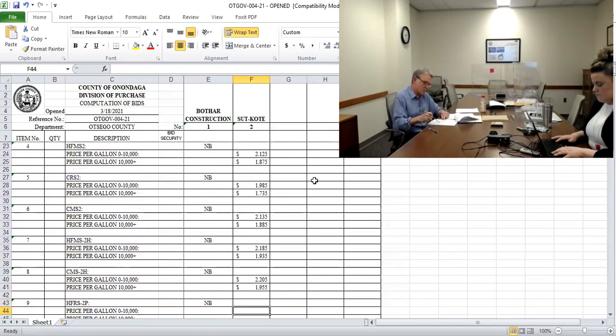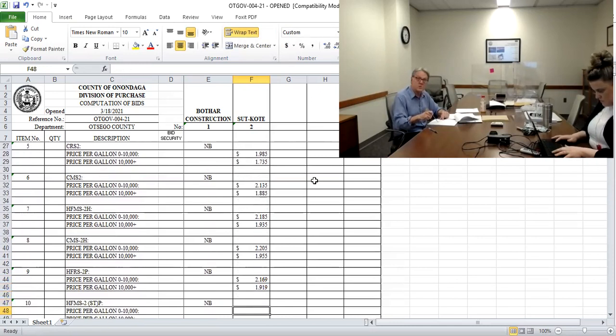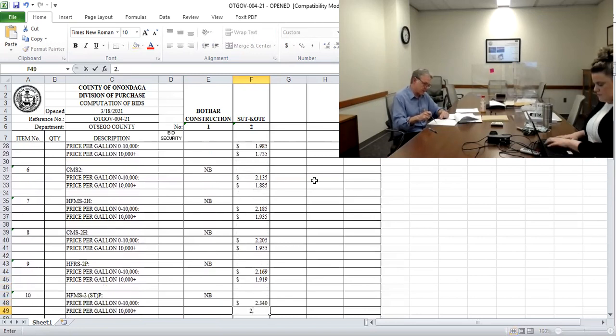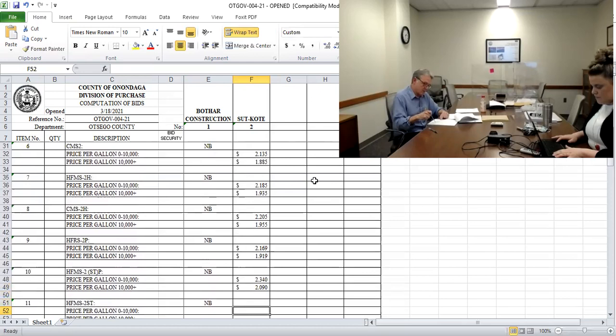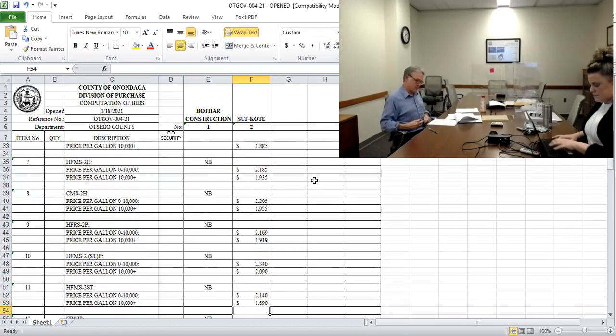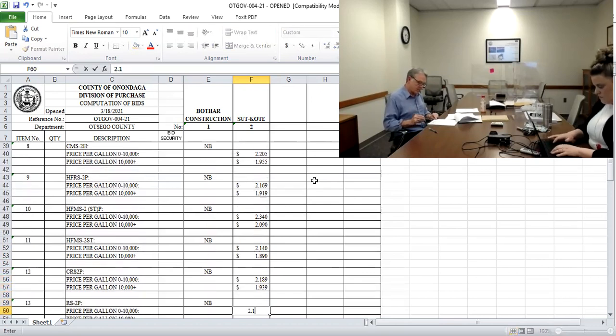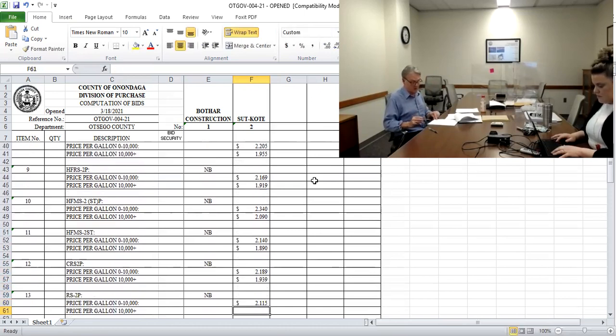The next item is 2.169, 1.919, 2.340, 2.090, 2.140, 1.890, 2.189, 1.939, 2.115, 1.865.